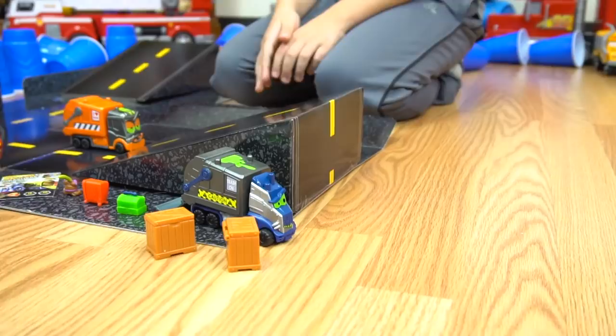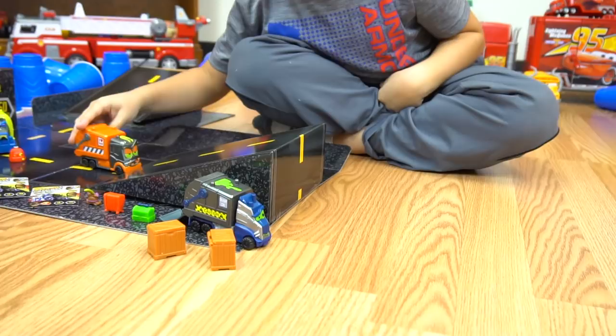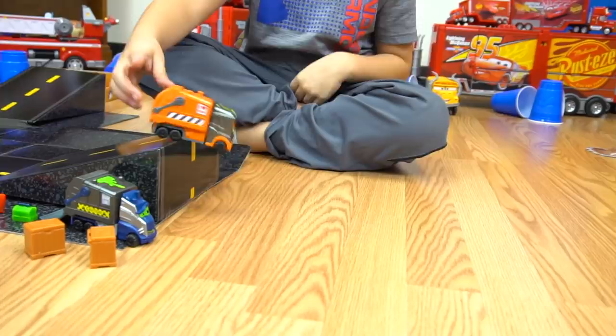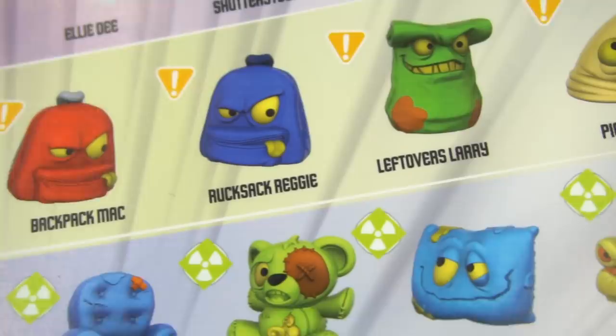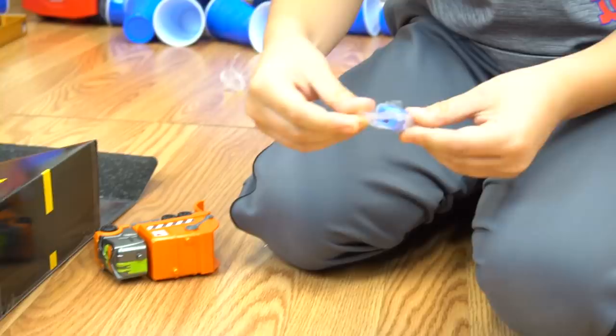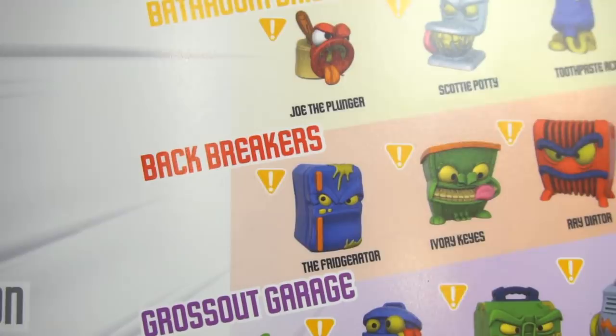All right, next is Garbage Gary. Ready? Smash! Smash! Smash! Smash! Garbage Gary, ready? Smash, smash, smash. Whoa! Who do we get? First, looks like Leftovers Larry. Oh. And the next one looks like the Refrigerator. He's a back breaker. Yep. Okay.